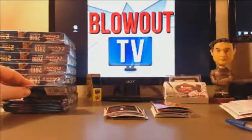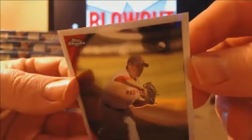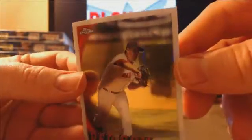I thought there was something on the card, right? I tried to wipe it off. I thought it was like a packing peanut or something, and it's the baseball.